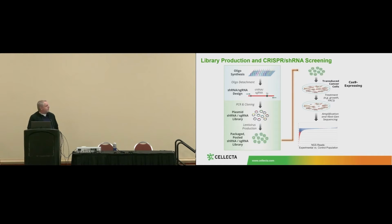The way it works is we design, say for CRISPR, sgRNA oligonucleotides that encode sgRNA sequences that target each one of the genes of interest. These are synthesized as a pool, and then cloned into a lentiviral library vector, usually some sort of viral vector, but typically lentivirus, and then packaged as lentiviral particles so they can be easily introduced into a cell population.